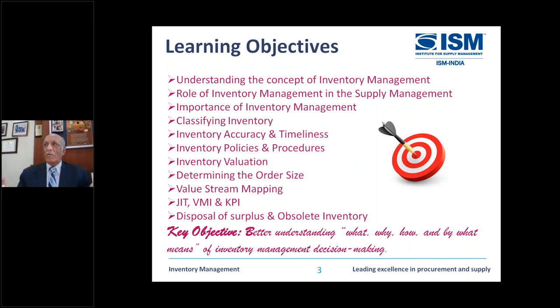The next comes the inventory accuracy part. Obviously, you're carrying inventory. If an audit is done and the accuracy is off, the figures don't match. Your system says I've got so many pieces of nuts and bolts, but when you go there, the actual stock is not there. So you want inventory accuracy and timeliness. What are the policies and procedures? I know these policies and procedures are sometimes cumbersome. This needs to be simplified and digitalized, I would say.